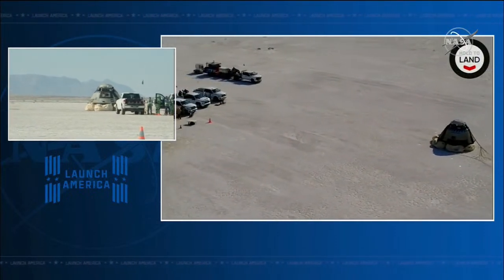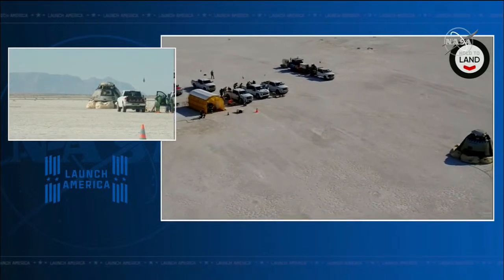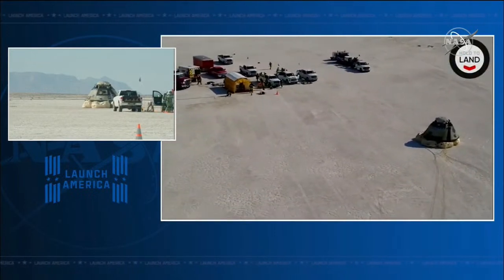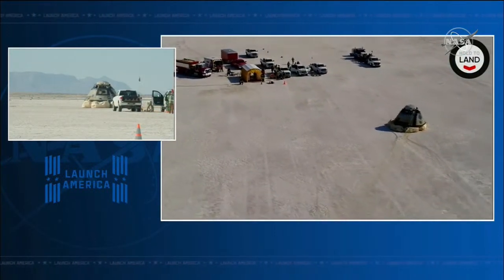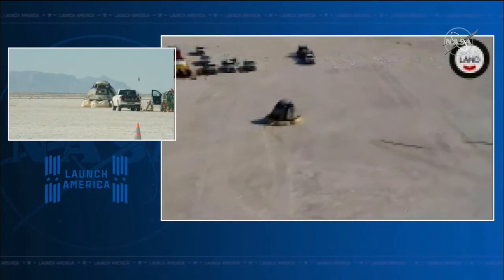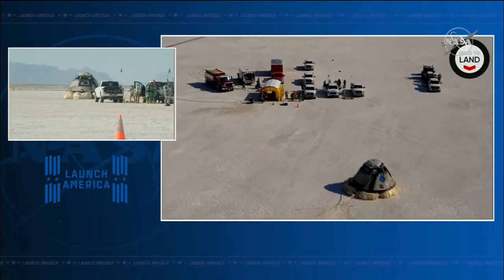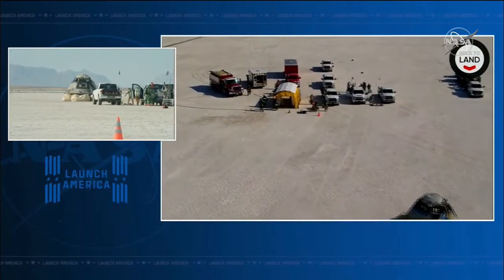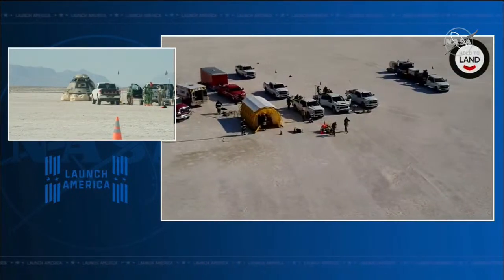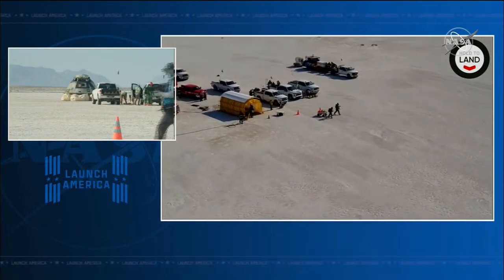And you can start to see there some of the gold team making its way out of the vehicle and will soon be coming over to the spacecraft to begin its checks. And we're going to go live now back to NASA's Dan Hewitt and Boeing's Rosa Banuelos, who are live on the scene. Dan Hewitt coming to you guys live now.